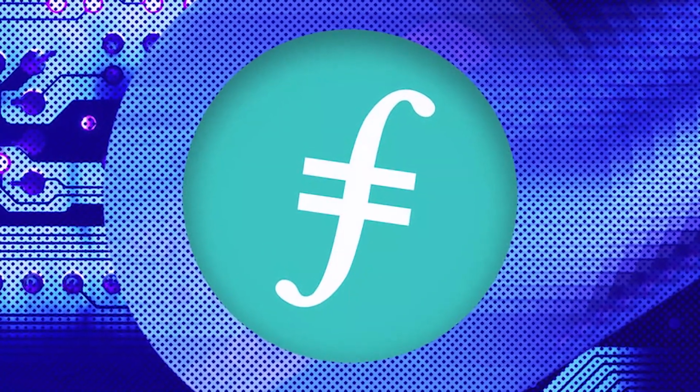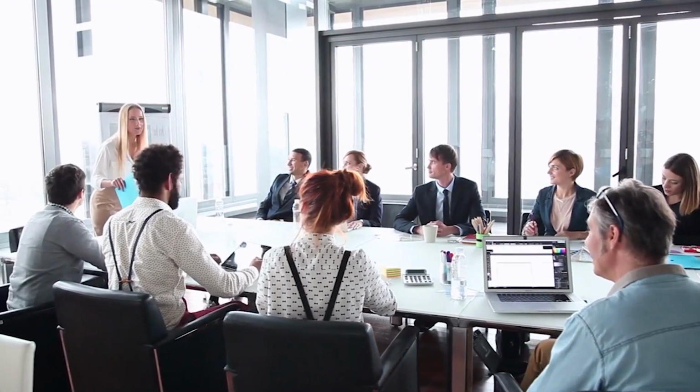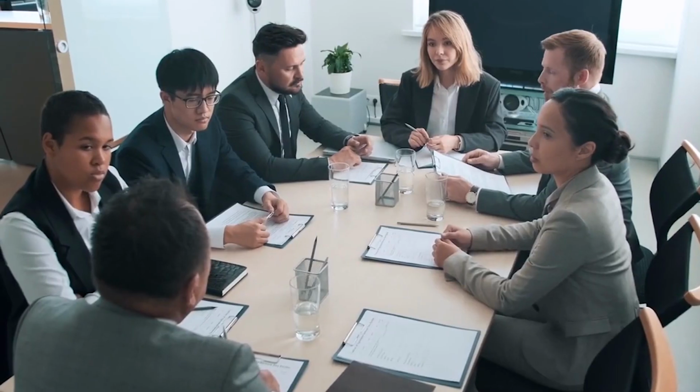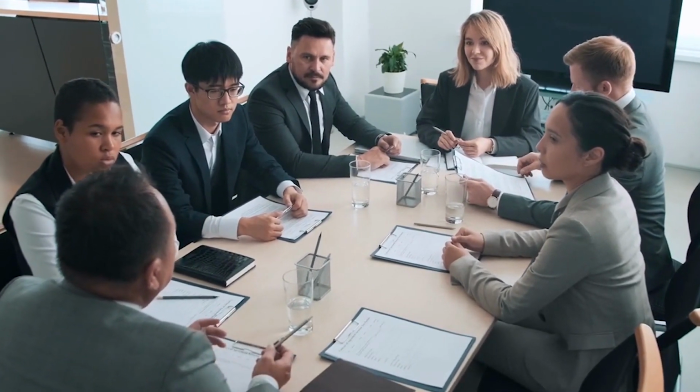Okay, so who are the centralized competitors of Filecoin? Well, there are just a handful of companies providing all the storage: Google, Amazon, Facebook, and IBM, to name a few. And what makes Filecoin different from these companies other than just being a part of a decentralized system?